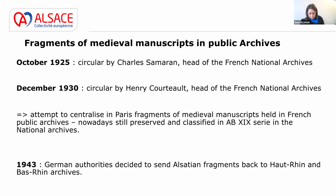Fragments from Alsace, however, did not remain in the National Archives. After the annexation of Alsace to the German Reich during World War II, the German authority brought them back to Alsace in 1943. So this is the origin of our fragment collections, although they have grown over the 20th century as we have more of them now.